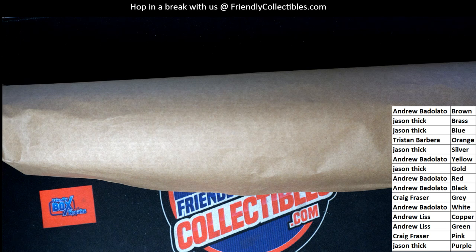Well, let's see what kind of hit comes out of here. The way this break works is we do a random to see what color the hit's going to be. So if the color you have matches the color that comes up through the randomizer, then you're going to hit the pop art poster. And if there's a ticket inside, you will get the ticket. So let's find out what is in this break. Good luck.